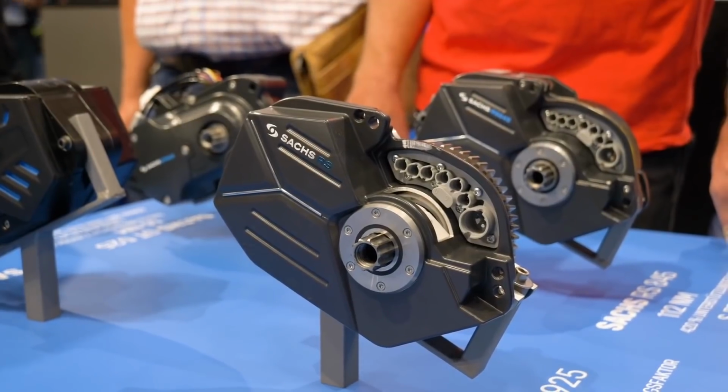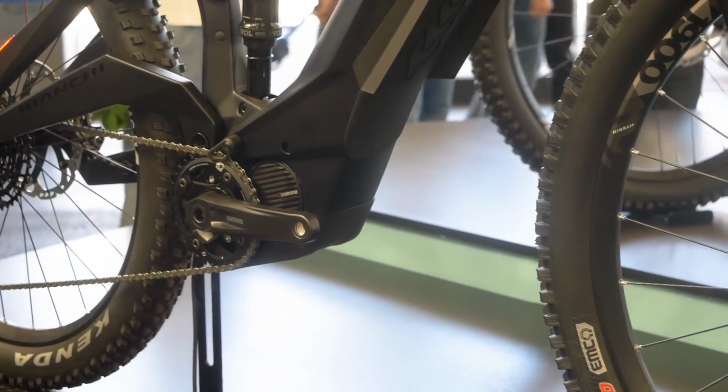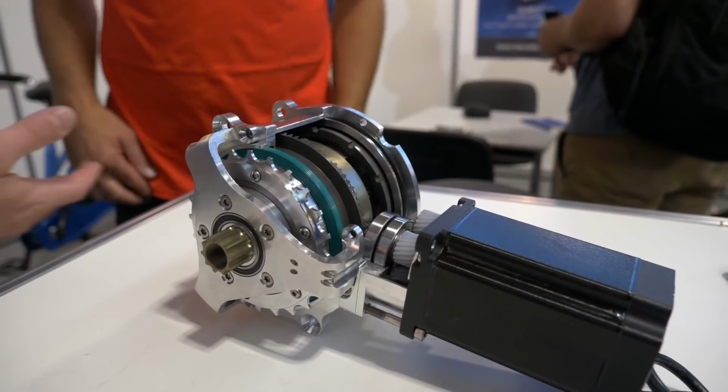Nevertheless, I'm sure there will be a lot of development in the next few months, especially from brands such as Zax from Germany. 110 Newton meter motor. Wow. Definitely. All the big brands have actually played their cards this year, and we've seen less of them. But still, there's been some really cool stuff here at Eurobike.